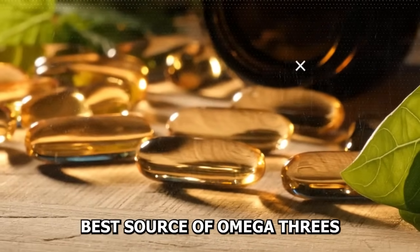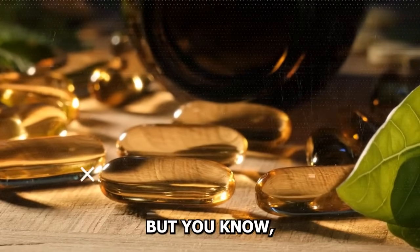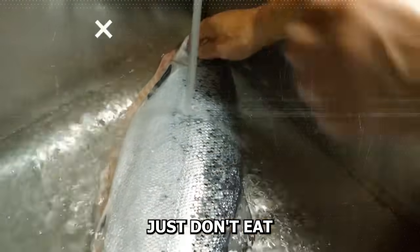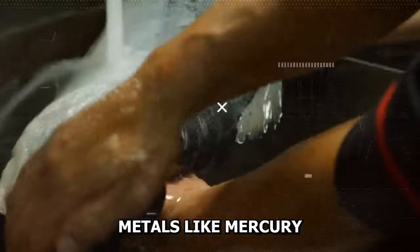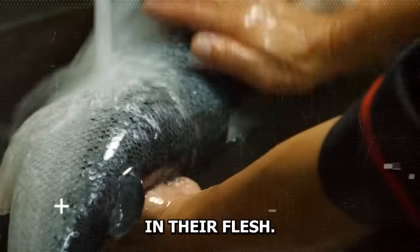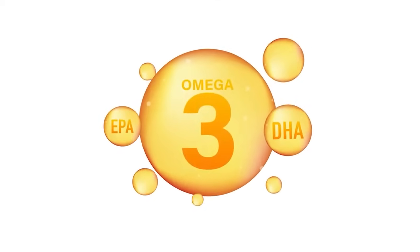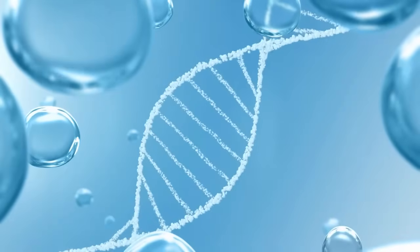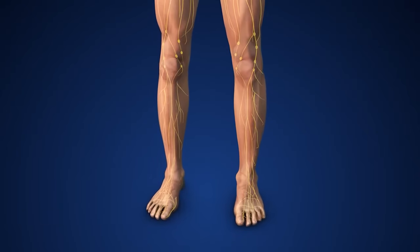The best sorts of omega-3s, you can have a supplement made with omega-3s, but you can get it from seafood as well. Just don't eat too high on the food chain, because then the big fish also contain heavy metals like mercury in their flesh. But if you eat lower in the food chain, you'll be just fine. Omega-3 fatty acids, particularly EPA and DHA, help protect stem cells and support their function, which is essential for maintaining healthy blood flow to your legs.